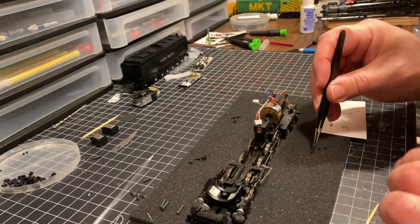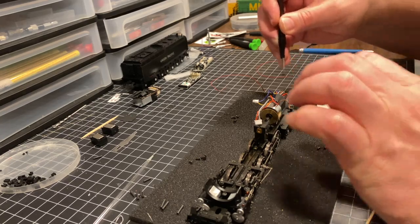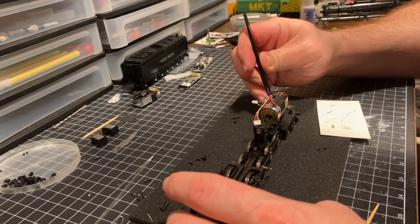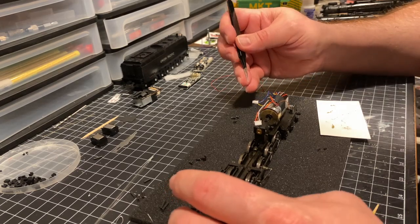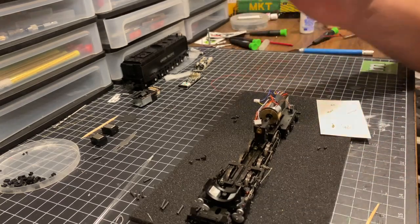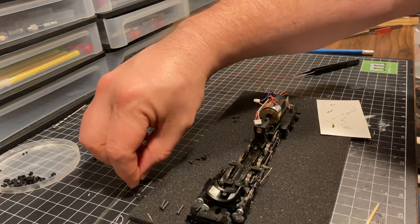So we can do that on the other side as well. I'll put a little glue. We're going to basically mount this in the same place. And there we go. We don't need these other two pieces.